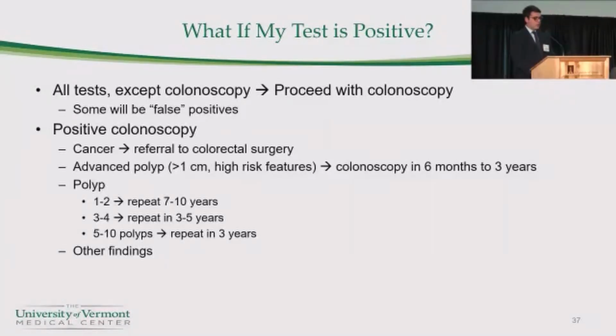If you do have a positive colonoscopy, there's a variety of different things that can happen after that. If you have cancer, usually you go see a colorectal surgeon. If you have a polyp, often it's removed during the colonoscopy. And then you have a decreased interval of follow-up. So instead of going every 10 years, depending on the size, the number, and the microscopic profile of the polyp, you will come in sooner for a repeat colonoscopy.